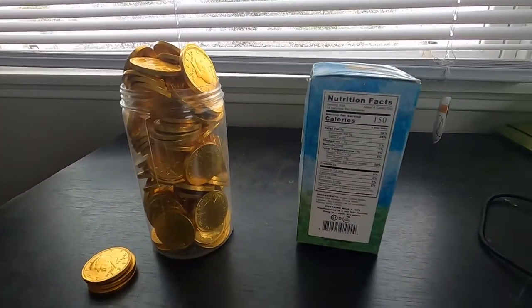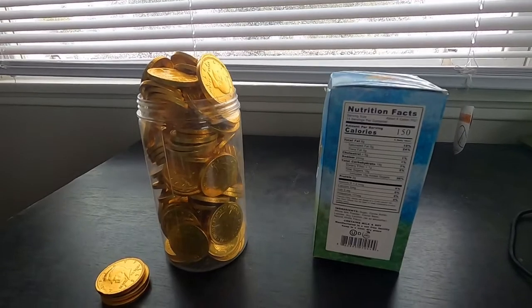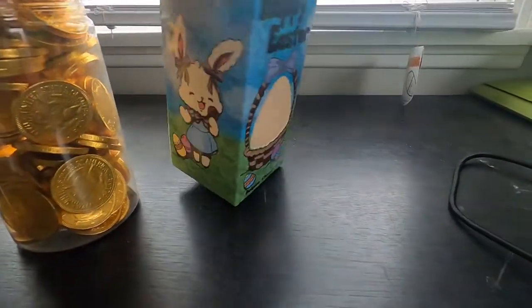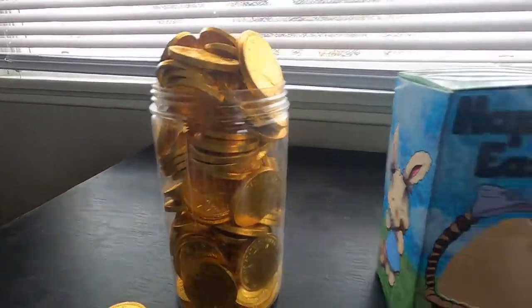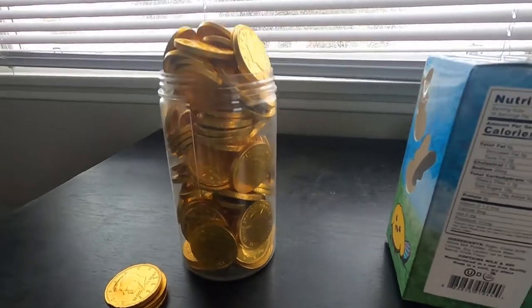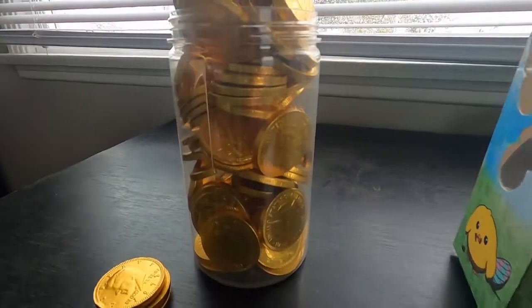3, 2, 1, 0. All right, and we're back. Okay, so now that you have three different estimates, you have one that was just cold, you have one that you saw this, and one where you got actual numbers. You should have a pretty good estimation of how many gold coins are in there.